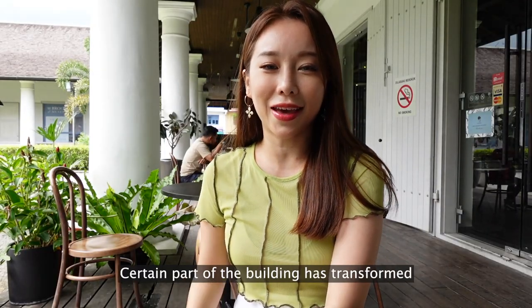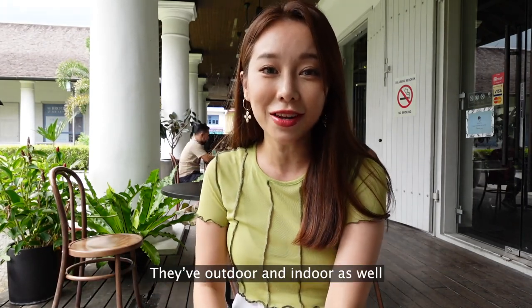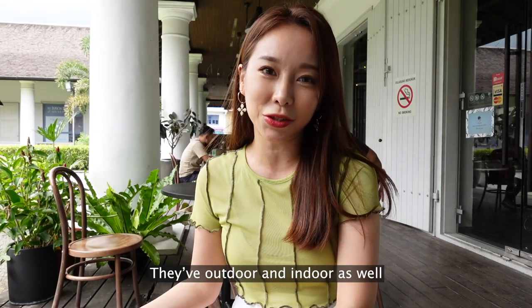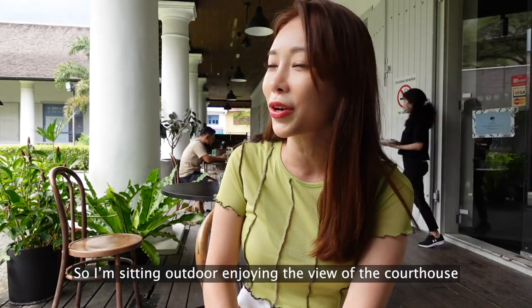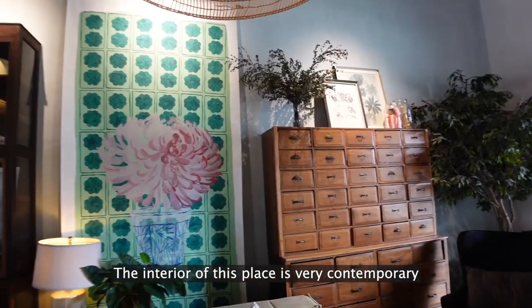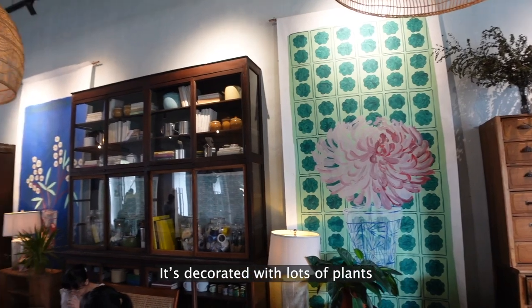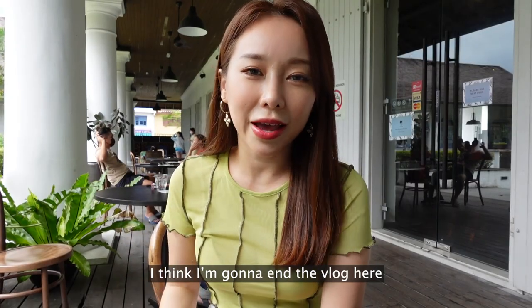This is the courthouse of Kuching, and a certain part of the building has been transformed into a cafe restaurant, with outdoor and indoor seating as well. The weather is pretty good today, so I'm sitting outdoors enjoying the view of the courthouse. The interior of this place is very contemporary and is decorated with lots of plants and kids' paintings on the wall. I think I'm going to end the vlog here.